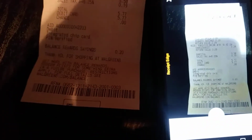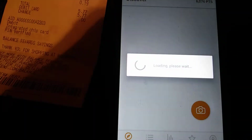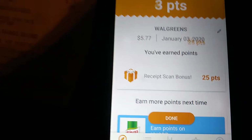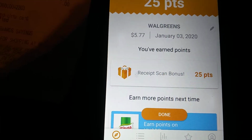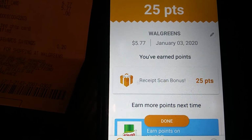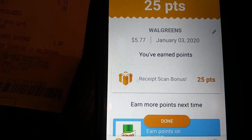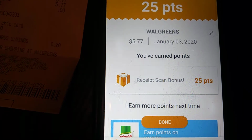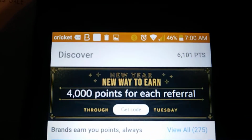And then you just wait for it to credit your account. Like I said, it's gonna be a minimum of 2 cents. You see here, receipt scan bonus 25 cents, and in this app that's equivalent to 2 cents. So far on our first app we got 5 cents. On the second app we got 2 cents. On the third app we got 10 cents. And on this app we got 2 cents. When you put that all together, you're at 19 cents. All right, so 19 cents so far. I'm done with that. And you see the money went into my account. My balance went up 25 points.